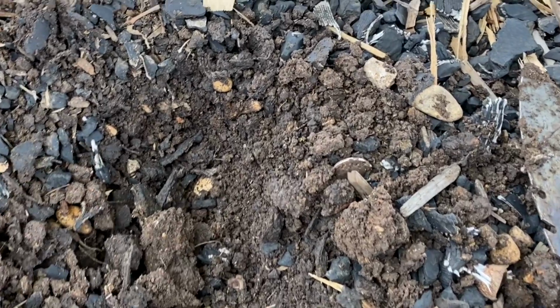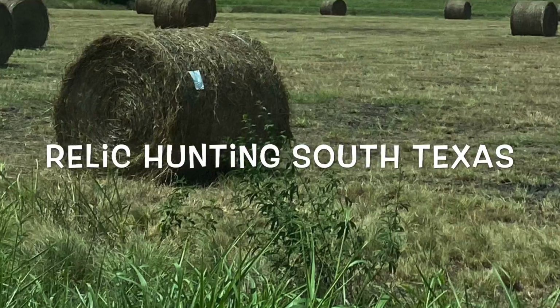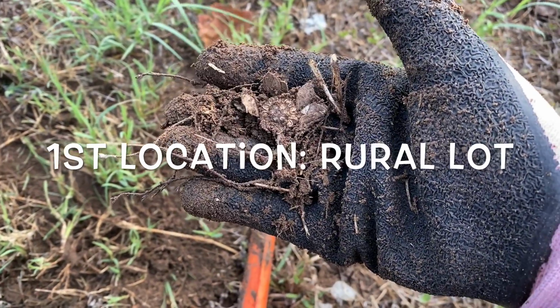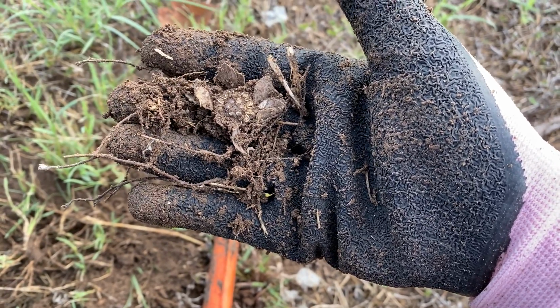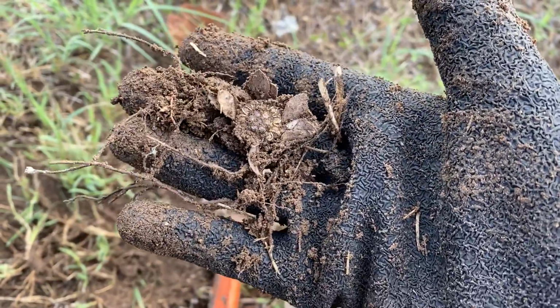All right, so I got something shiny here. I was driving by a lot that I had detected before, but the grass was very high at that time. And within half an hour, I had a small piece of jewelry marked sterling. So I stopped here, and so far I've got this little piece of bling.